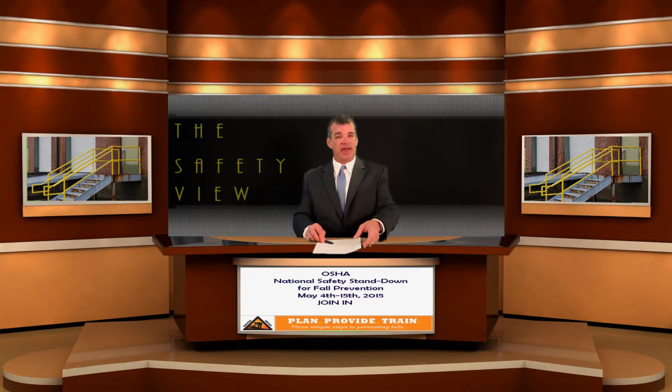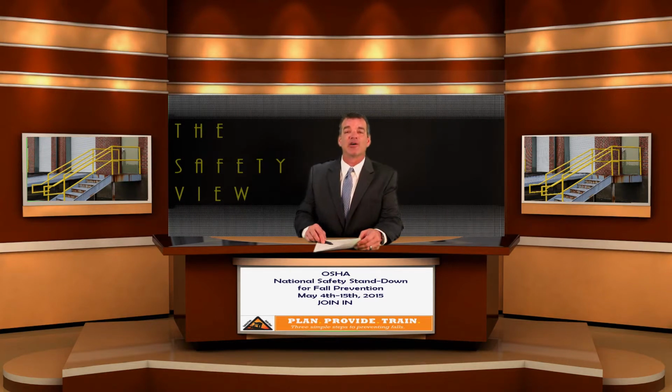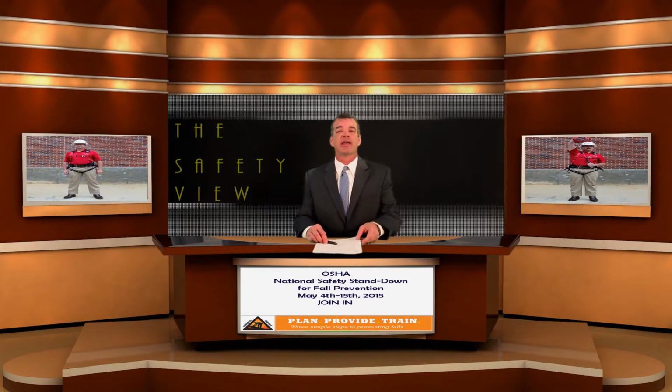Now, fall restraints prevent people from reaching a fall hazard through a tie-off system, such as a full body harness and a predetermined length of rope, cable, or retractable lifeline. And fall arrest stops a fall that is in progress through a tie-off system, such as a full body harness and a shock-absorbing lanyard.